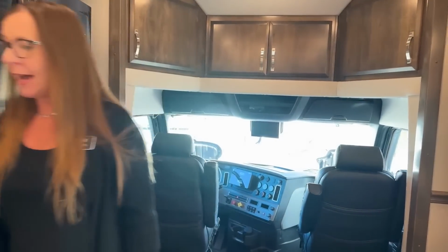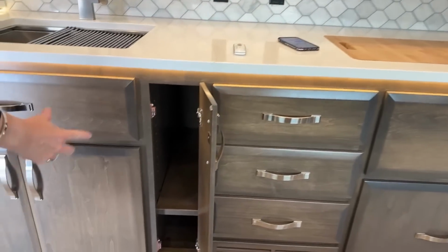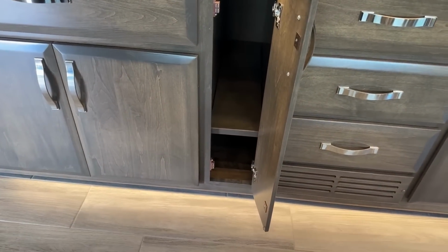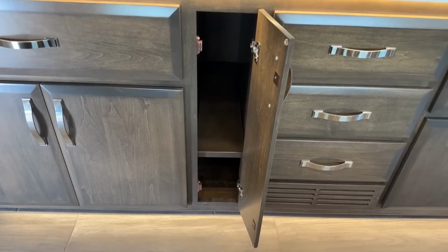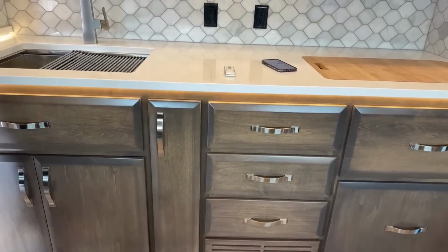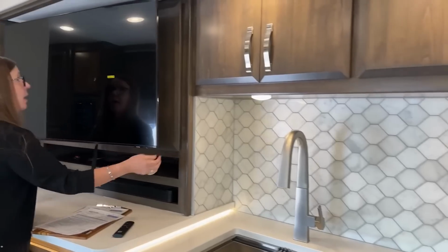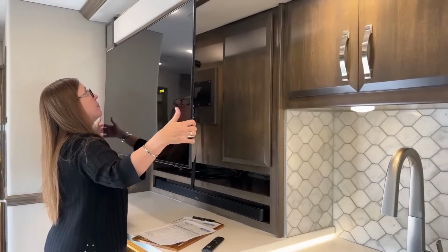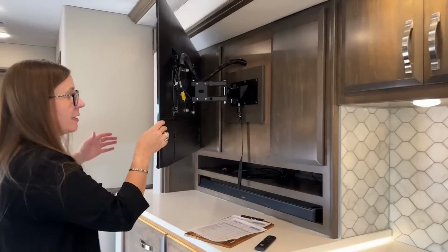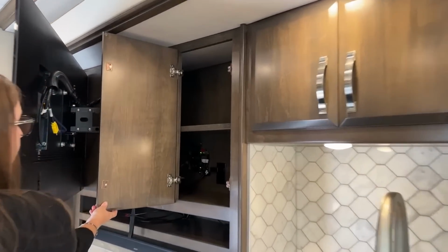Okay, so I skipped one cabinet door. I'm going to go back and cover that. It's right here. And of course, I love tall cabinets because you never know what you have, and these interesting shapes that they use throughout the IKON are so nice because they give you that residential effect. And then of course, another huge sound bar here. So Bose sound bars in both the front and rear living spaces, but lots and lots of storage here behind this television.